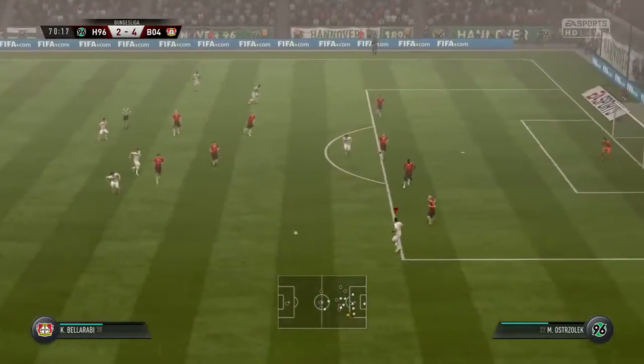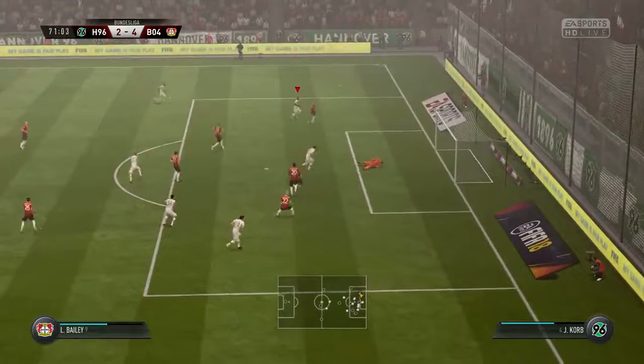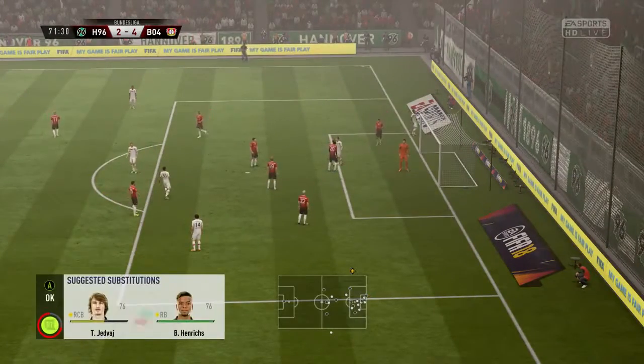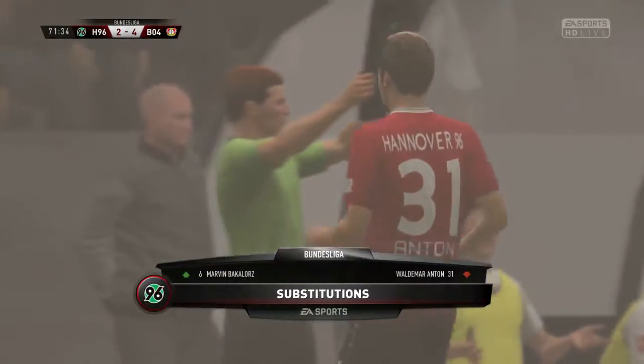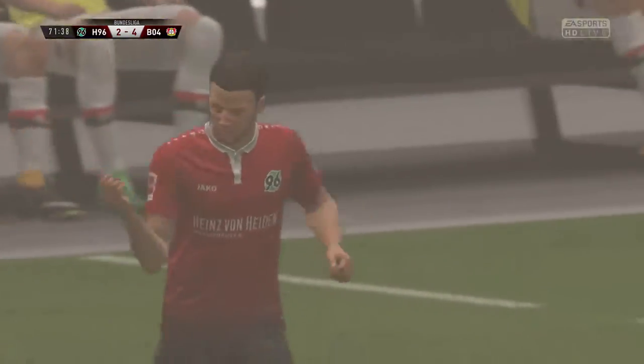Lars Bender. Bellarabi. Shot on! And the goalkeeper plunged to make the save. He got the last touch, the defender, so that will be a corner. Well, there's still time to hit back in this game, and they're going to try and do it with a substitute.